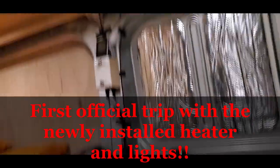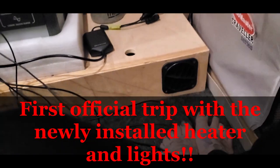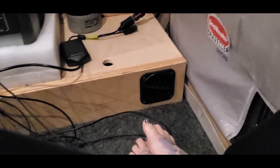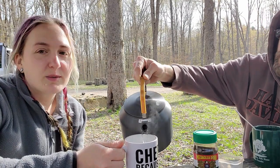So nice in here. The lights, charging all our stuff up. My phone's attached. Getting nice and toasty before bed. It's coffee time. And we woke up and it was warmer than when we went to bed. That's the best. Yeah, it's almost 60 already.